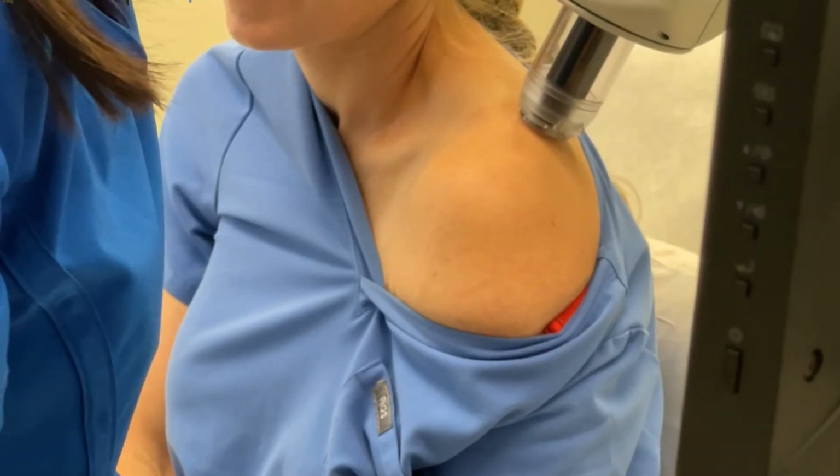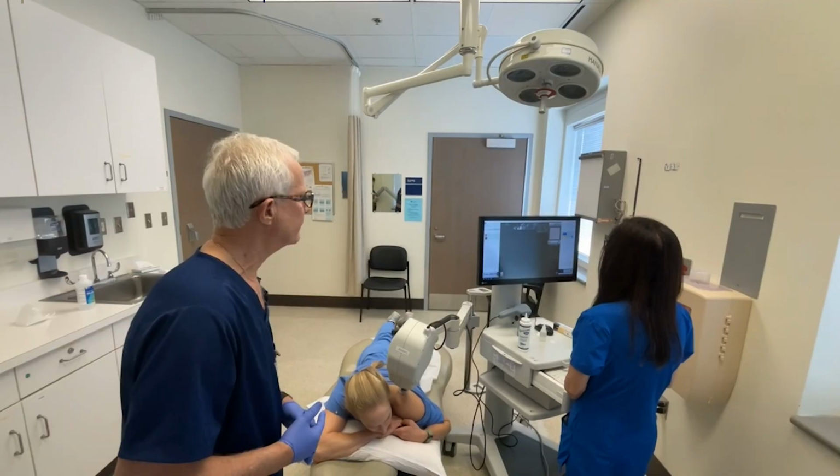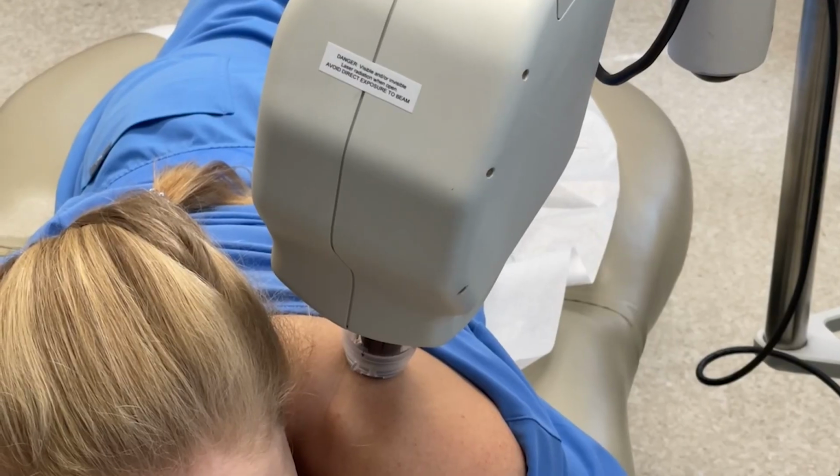There are 3 different types of skin cancers: basal cell and squamous cell carcinoma, which are the non-melanocytic skin cancers, and melanoma, which is derived from the melanocyte. I came in and a resident came in and he looked over me and he looked at my arm and he said, okay, well that might be just a basal cell cancer.